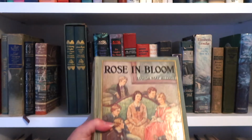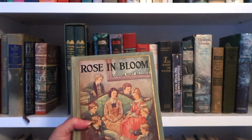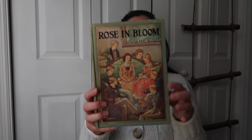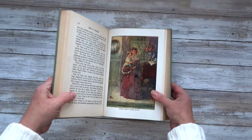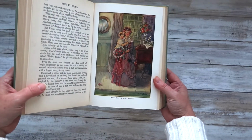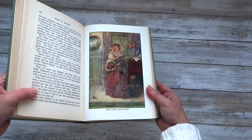And then I have Rose in Bloom. This is the sequel to Eight Cousins. And this is when, after Rose has found herself outside of the corsets in the limited society of boarding school by living with her family, this is the sequel in which she really does develop into herself and bloom. This one was published in 1933.